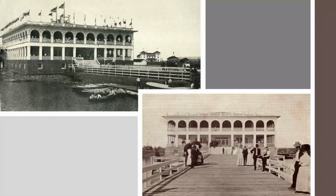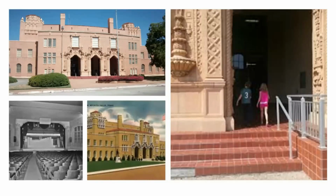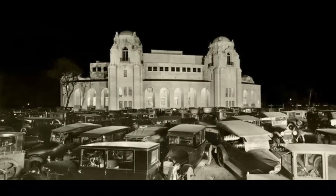The Memorial Auditorium in Wichita Falls, located on 7th Street, just west of Wichita Falls downtown district, was said to have been built in 1927 in the hopes of attracting conventions and major entertainers. We are told that it was modeled after the Fair Park Music Hall in Dallas, which was said to have opened in 1925 with Spanish Baroque and Moorish architectural influences.